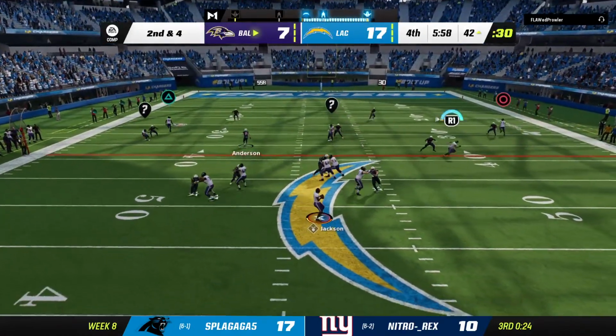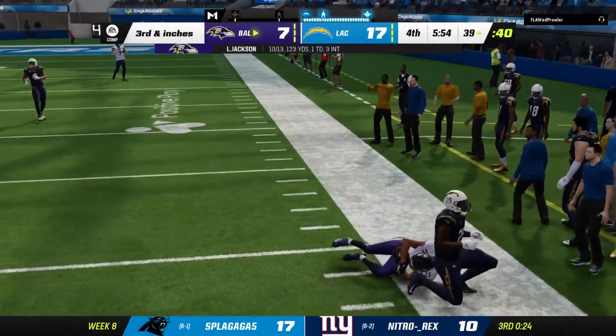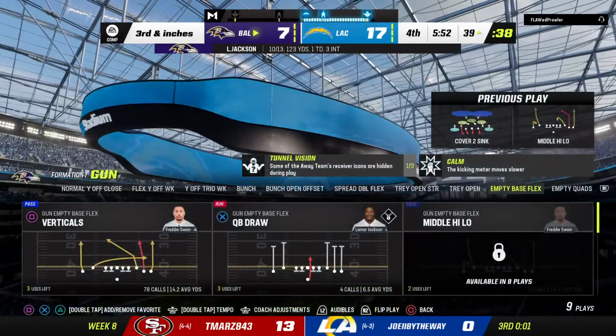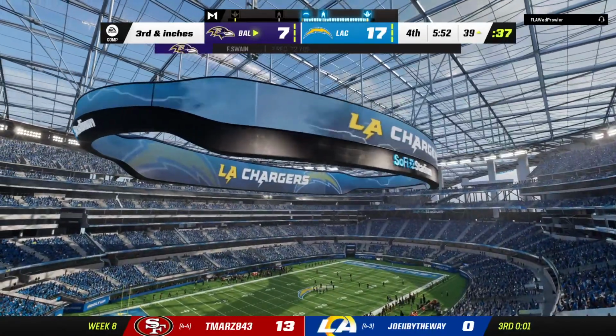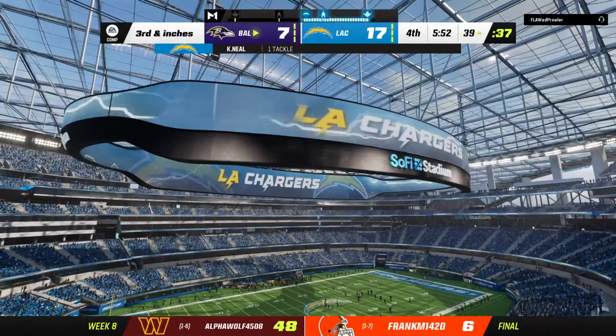Looking to throw again on second down. Jackson. That one to Swain, complete. And just 3 yards on the catch there. He couldn't get away. And that's going to make it third down and less than a yard.